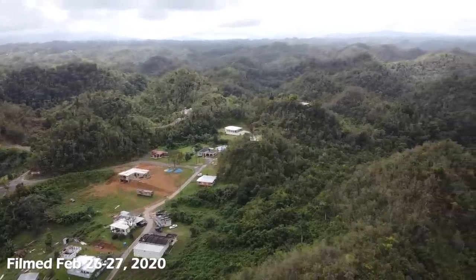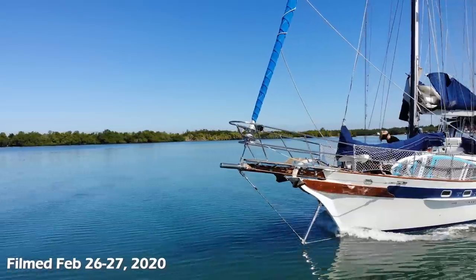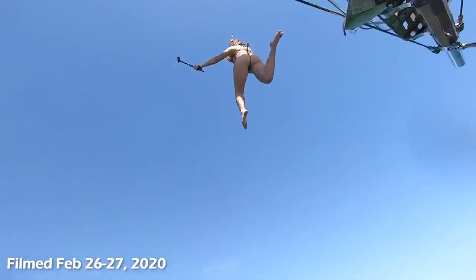In this Sailing Doodles, we take you to the interior of Puerto Rico where we visit Arecibo and then set off down the south coast where we have some fun.